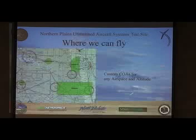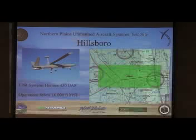Also where we can fly, we have custom COAs that we can get anywhere for any airspace, any altitude. The one I'm going to draw your attention to is Hillsboro. This is one that was just authorized by the FAA within the past week. It is a COA by the Hillsboro Airport that actually crosses both of the RAPCON and TRACON for Fargo and Red River. This COA is from the surface to just shy of 10,000 feet MSL.